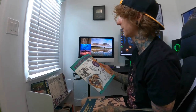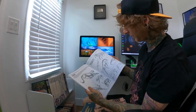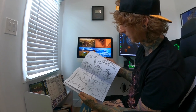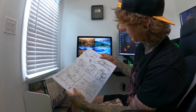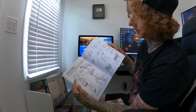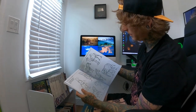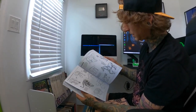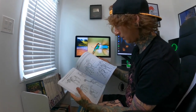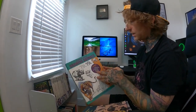Then this is the more complex one. It really breaks down how to draw animals with forms and line of action. Shows perspective and can break down the animal by shape, like I was saying. These are all the shapes you need to make any animal. That's just all you need. It's pretty cool. This book's definitely helping me. It's a lot to take in at once, but this is a great book.